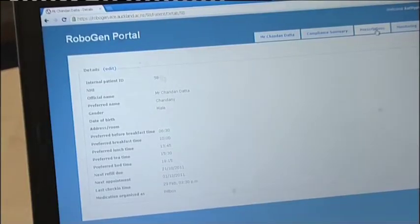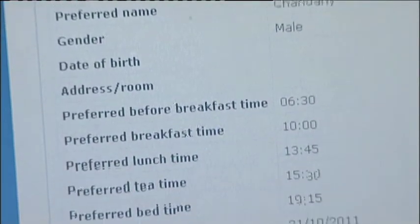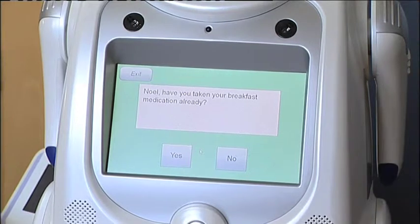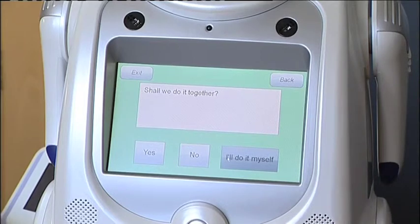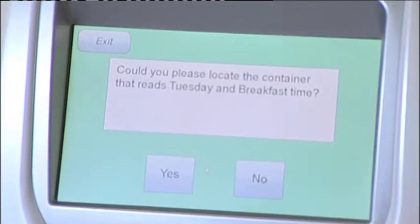Now what that involved was me getting the information from the resident around their prescription, verifying it with the general practitioner and the pharmacist, and loading those prescriptions into the RoboGen software package. Then the RoboGen was taken to the resident's apartment, and we taught the residents how to use the RoboGen. Shall we do it together? Could you please locate the container that reads Tuesday and breakfast time?